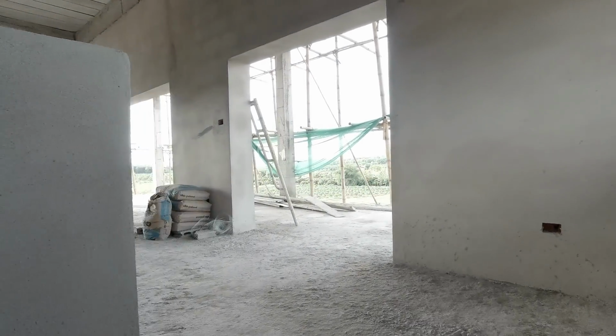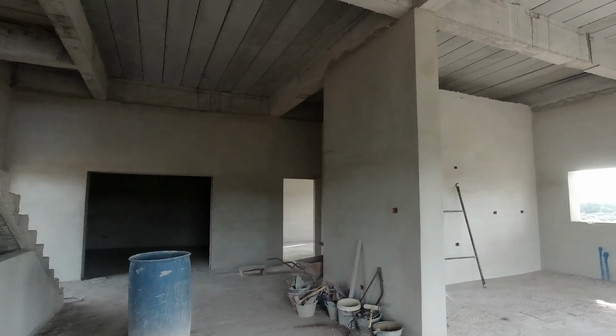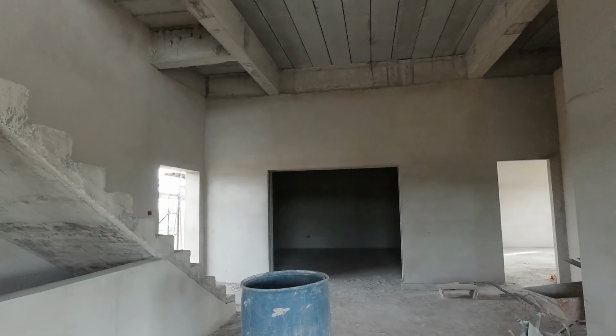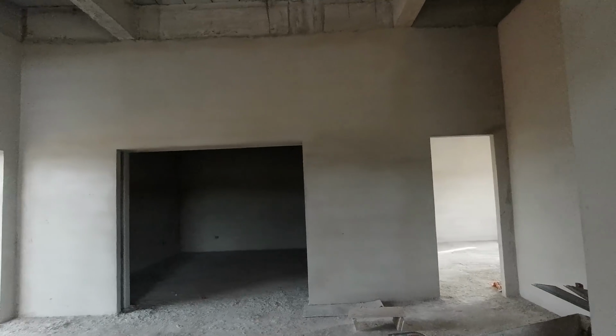This is all got to be rubbed down and then skim coated, and then we can actually get the primer on. So all the rooms on the second floor are being rendered. A couple of little issues need to be addressed today.